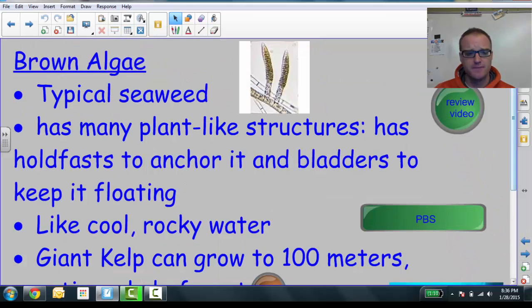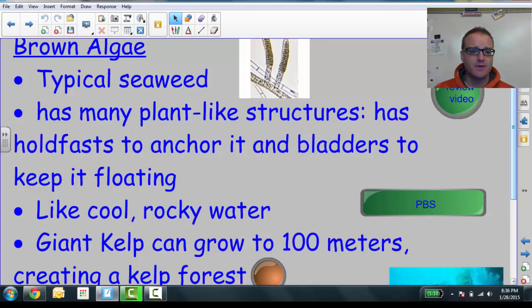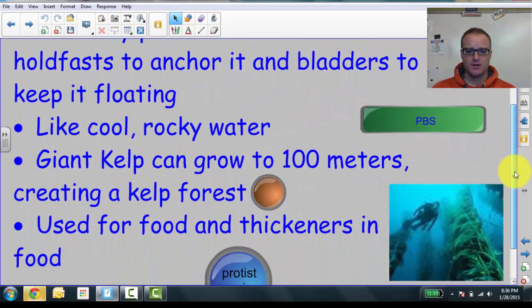So brown algae, think of typical seaweed, that would be brown algae. It has many plant-like characteristics or structures, like holdfasts. They kind of look like roots, but they're not. And they also have tiny little bladders, like little sacs, that help them float and move up and down in the water. These brown algae, they like cool, rocky water, and these kelp can be 100 meters tall.